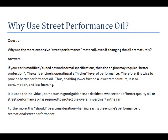All right, so if your car is modified, tuned beyond normal specifications, then the engine may require better protection. The car's engine is operating at a higher level of performance. Therefore, it's wise to provide better performance oil, thus enabling lower friction, which equals lower temperature, less oil consumption burning off, and less foaming.